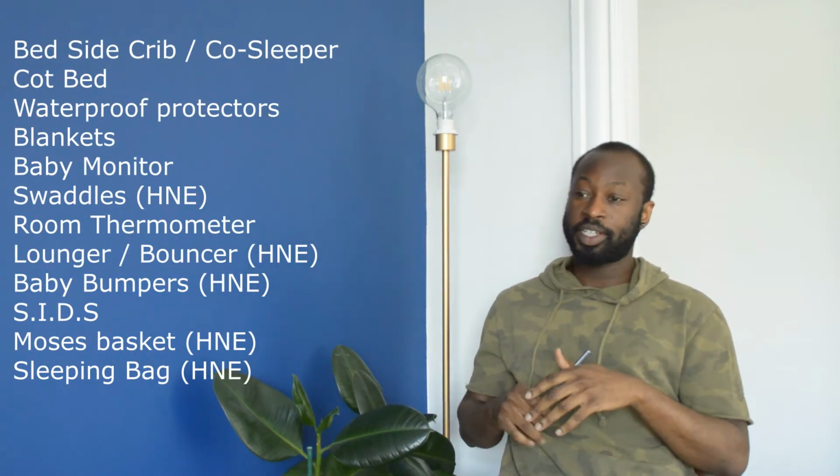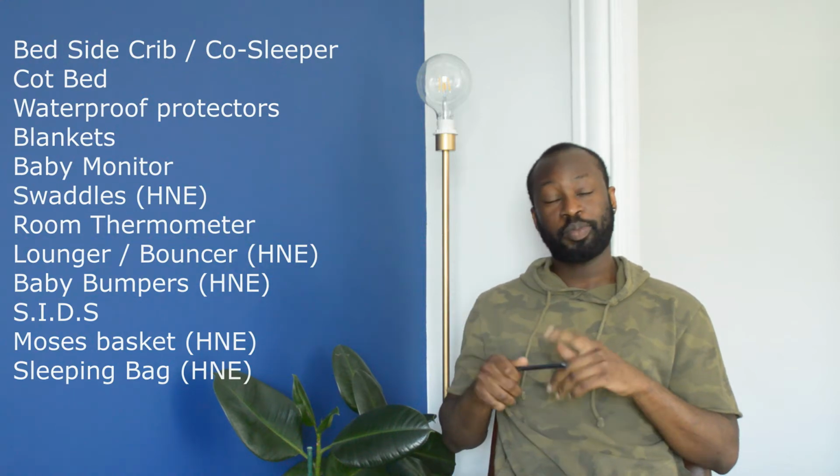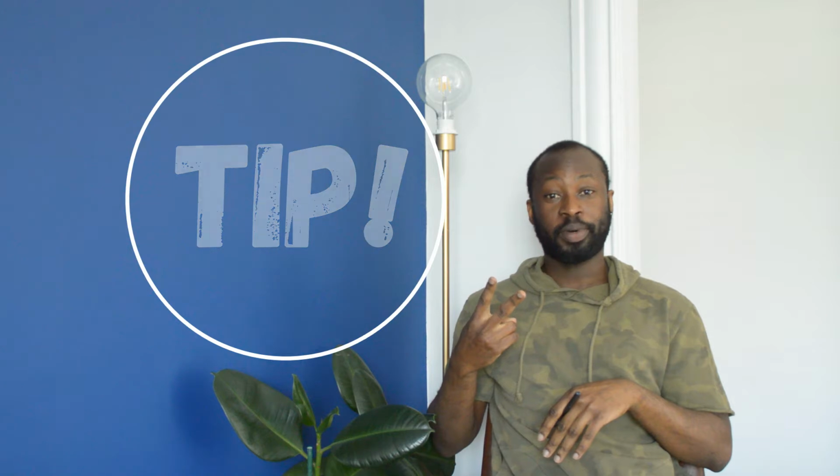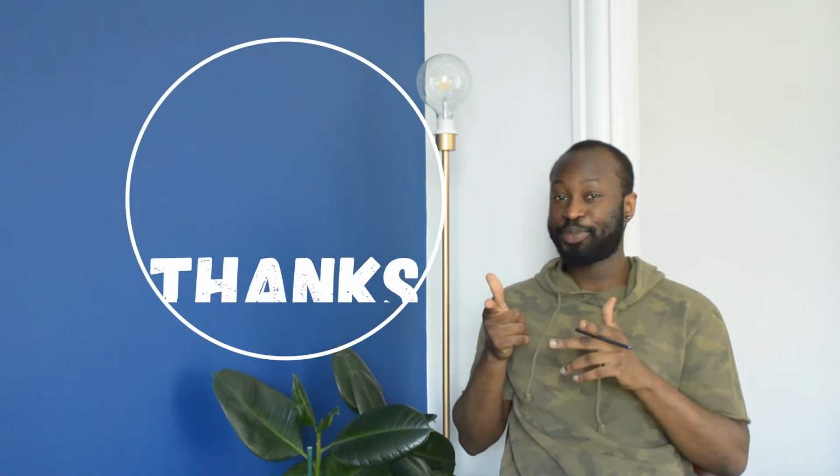One thing I'll mention in the list is waterproof protectors, and one tip for you is definitely to double up. This is one that I actually learned from my sister. By doubling up, you have your waterproof protector sheet layered. So should you ever have an accident, or your baby ever have an accident during the night, then all you have to do is take the first cover off and you already have one there waiting for you without having to mess around during the night. So yeah, that's a tip for you.